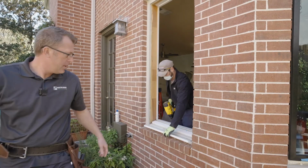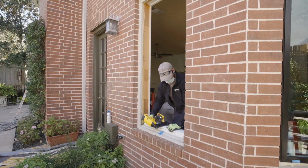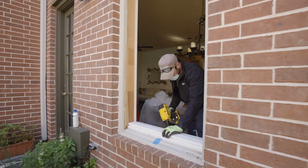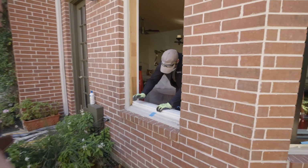He's shooting down the shim first. Get your alarm wire yet. Is that about the same reveal as the other one there, or do we need to bring that bottom out some?